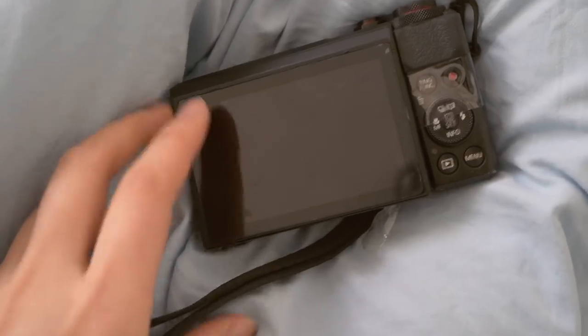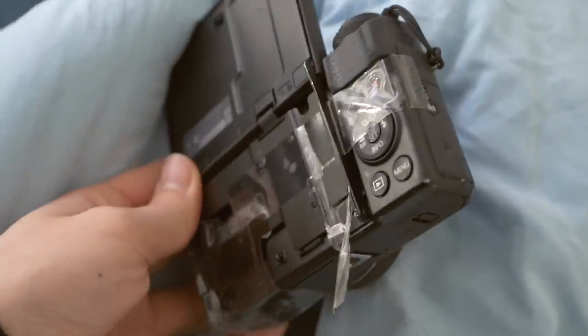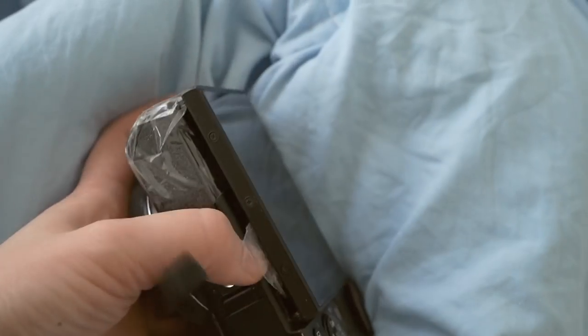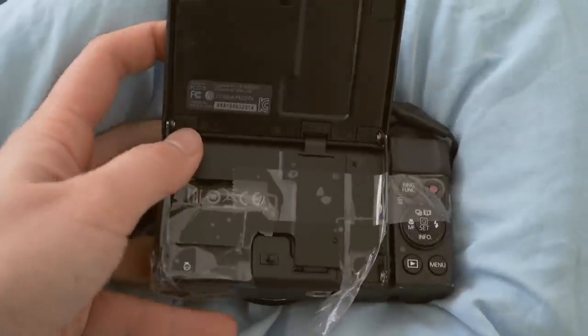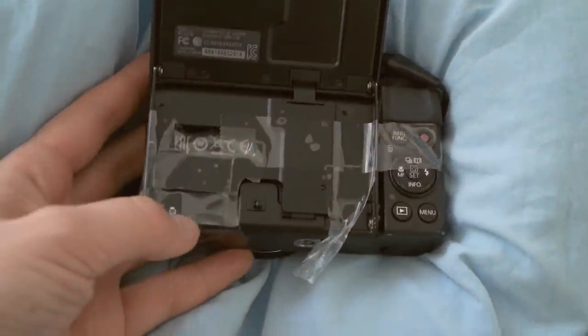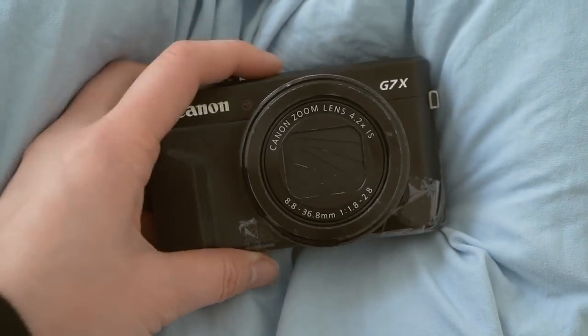I also need to get my camera fixed, my vlogging camera. I've been holding it down with some tape. It's literally hanging by a thread. I mean, it works fine, but the screen keeps coming out upside down because all the screws came off. Hang in there, little dude.